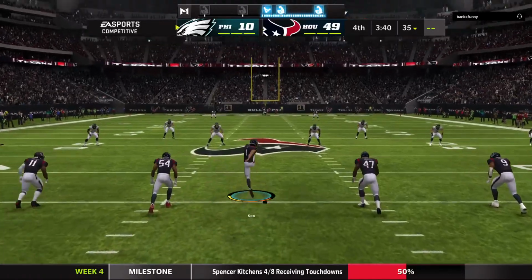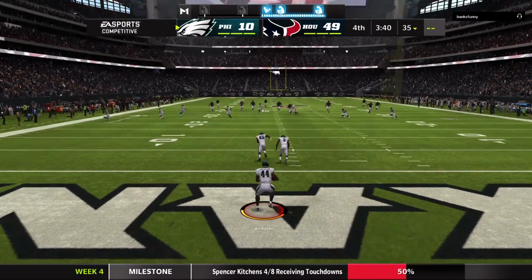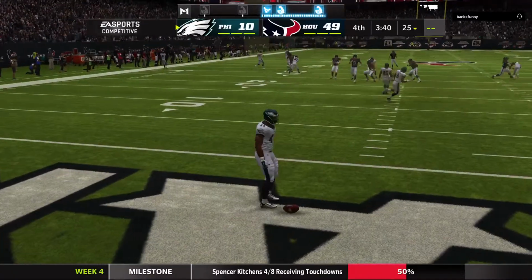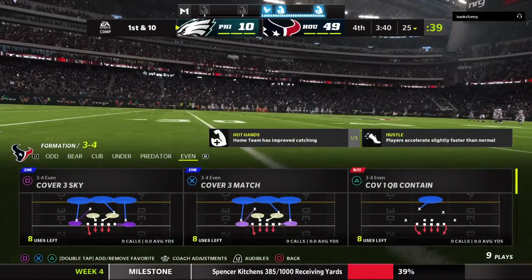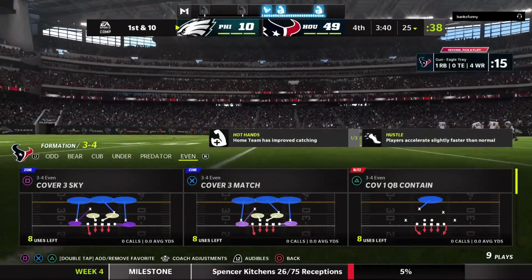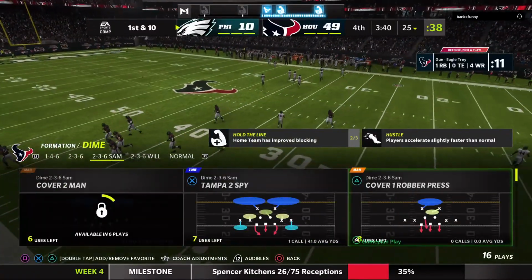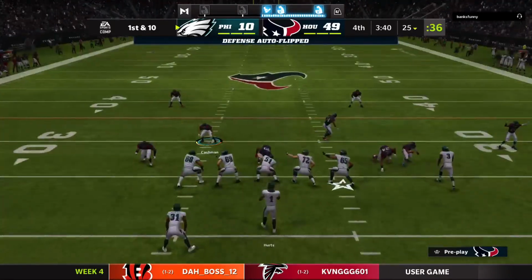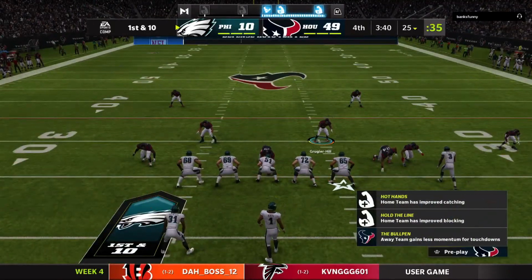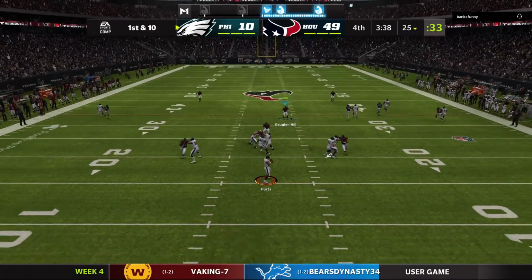Following the touchdown, here's Koo to kick off. And this will not be brought out. It's a touchback. The Eagles offense set to begin their next drive. And last time wasn't pretty. One play and an interception. We'll see if they can do better.